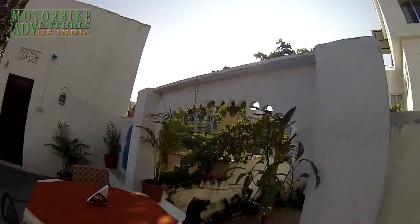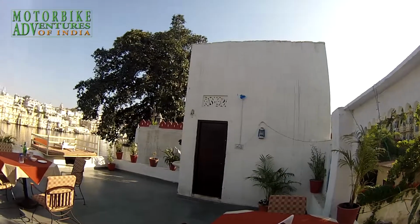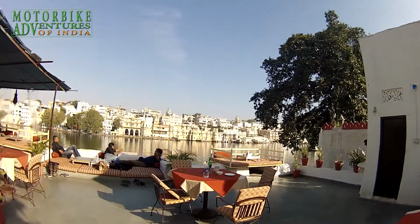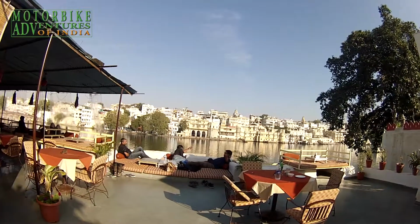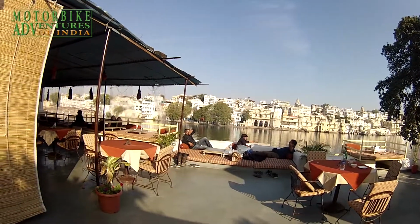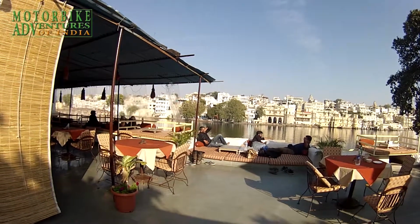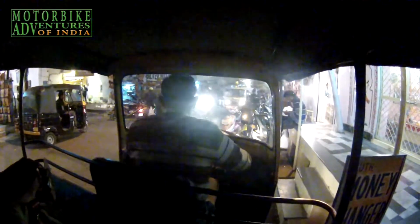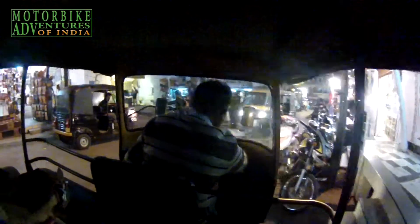And this is where we're going to have lunch, on a rooftop terrace overlooking the lake. Now, having had lunch, we walked around a bit more, but at the end of the day, we're now in a tuk-tuk. Go!